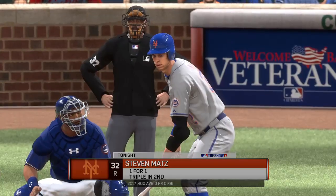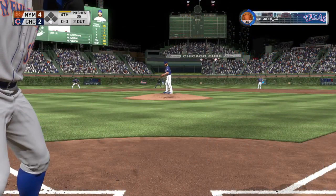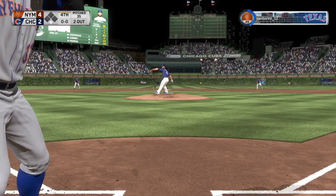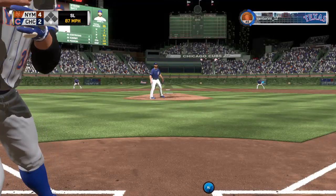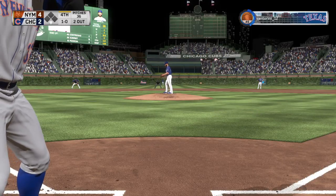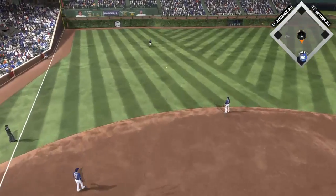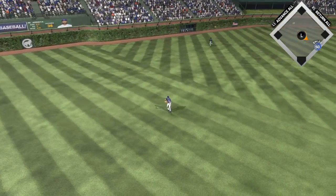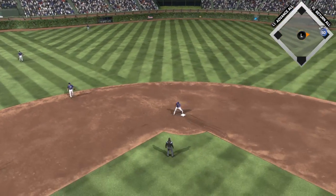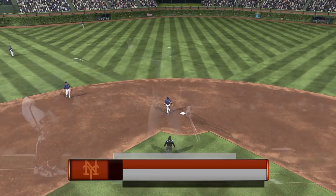Standing in, Steven Matz. He found his way over to third via a triple in his first at-bat. Now a check swing, but he holds up in time. Ball 1. 1-0 pitch on the way. This is line to left. That gets down, and the inning continues. Some success with 2 away, and the top of the 4th is still alive.